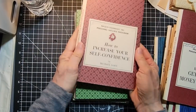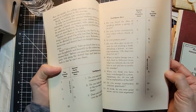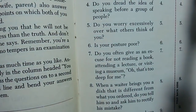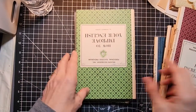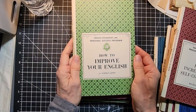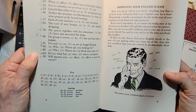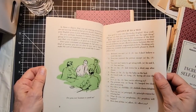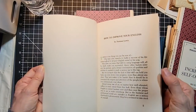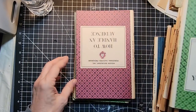Okay. How to increase your self-confidence. Always a good one. Any interesting factoid? Is your posture poor? Stand up straight, shoulders back, chest out, butt in. You're already looking better. Okay. How to improve your English. Oh, that's very interesting. Is this right? A or B? Which is the right word tense to use? That's too complicated. I'm not going there.